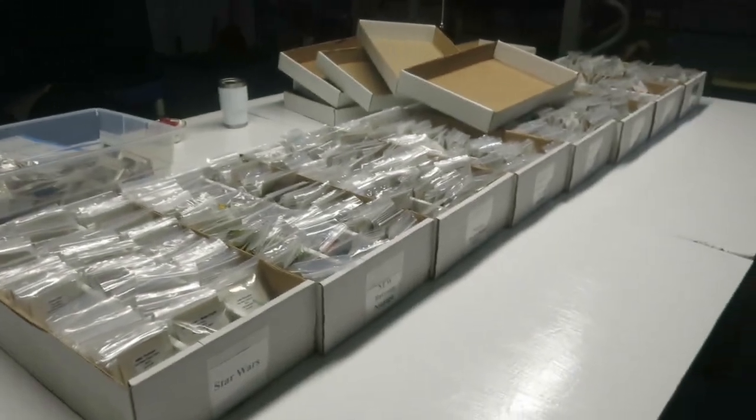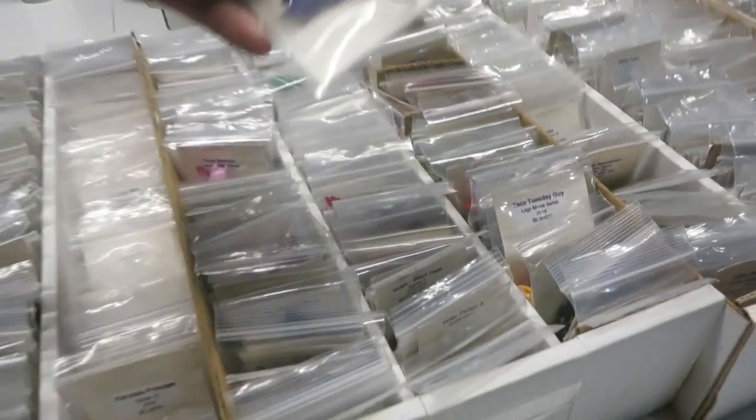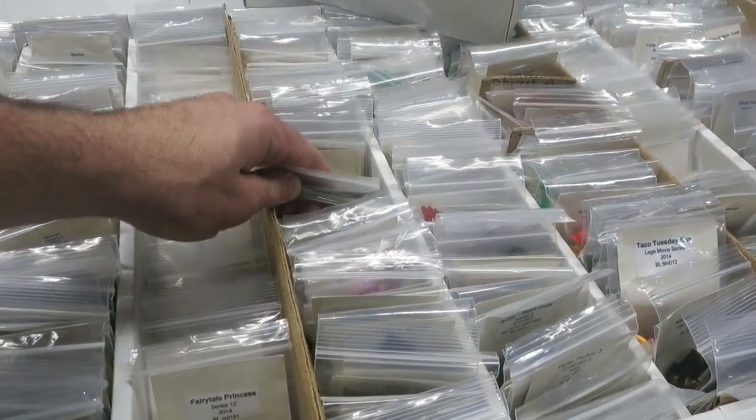So we have all the boxes out. Whoops. Can't do that. These are all alphabetical in here. It's Catwoman right there.